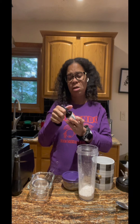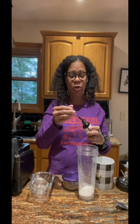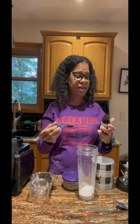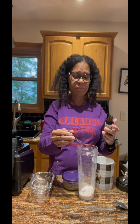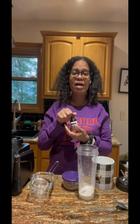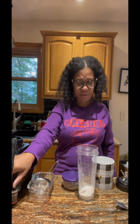This is iodine, Lugol's 2%. My understanding is that most people are lacking in iodine. So I started taking iodine. I started with 2 drops and now I'm up to 10 drops. And we don't get iodized salt. We don't get that little umbrella girl anymore. So we don't get any iodine. So this is to counteract that.